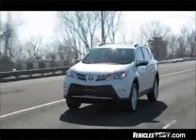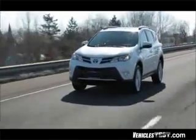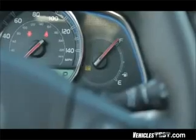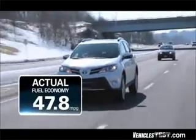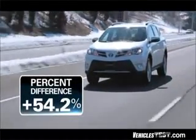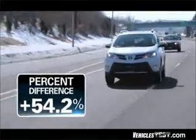On our way up to the slopes, we ran the RAV4 for 50 miles on cruise control at 65 miles an hour with the Eco mode kicking in automatically, and recorded an actual highway fuel economy of 47.8 miles per gallon, which was an incredible 54.2% increase over the EPA estimate of 31 miles per gallon highway.